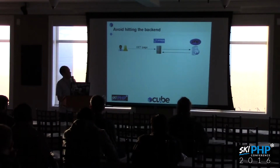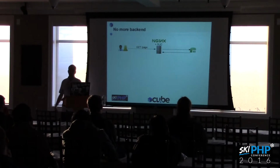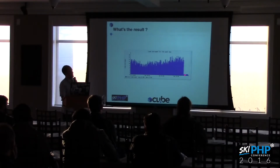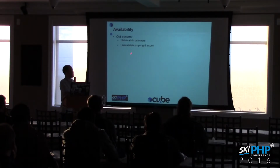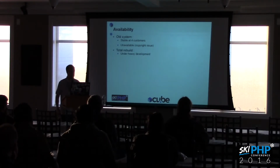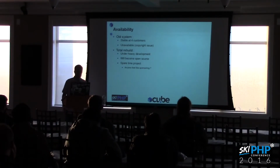And the way that works is basically instead of doing that every single time and going to the database and memcached, we just do that. So we link Nginx with a system called Slick directly to memcached. This is a system we built a couple of years ago. To give you some idea, this is kind of load drop you can get. This is one load drop we had for a certain customer. We had that system, but because of copyright issues, we cannot release that, so we're working on rebuilding it completely. Yes, we'll open source it, but it's a spare time project, so we don't know when it's going to be ready yet, hopefully pretty soon.